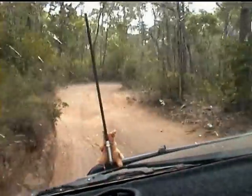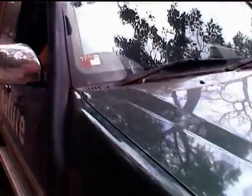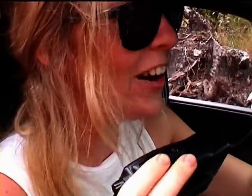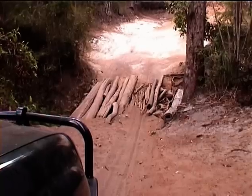Now Cypress has a little log bridge that you have to cross. So let's go see how the logs are intact this year. Alrighty, we've just pulled up at Cypress. So this one here, we've got those little log bridges. The little log bridge, sorry. She looks a little bit hairy, but we should be alright to get her across. She's a bit hairy, isn't she?